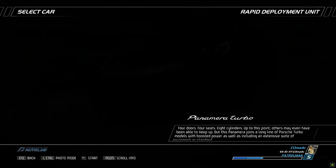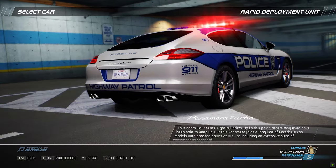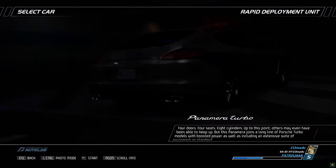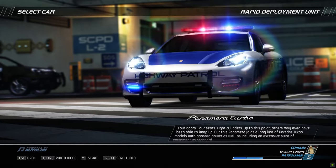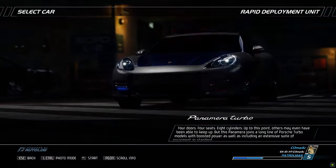4 doors, 4 seats, 8 cylinders. Up to this point, others may even have been able to keep up. But this Panamera joins the long line of Porsche turbo models with boosted power, as well as including an extensive suite of equipment as standard.